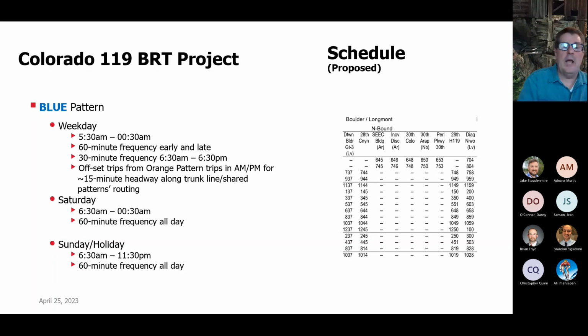Saturday will be 6:30 a.m. to 12:30 a.m. with 60-minute frequency all day. Sunday and holiday will be 6:30 a.m. to 11:30 p.m., 60-minute frequency all day. Next slide, please.